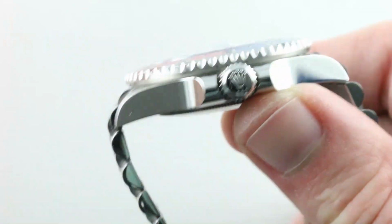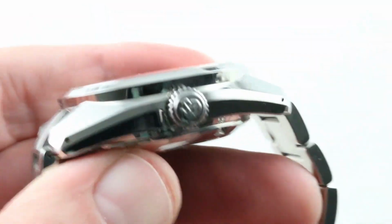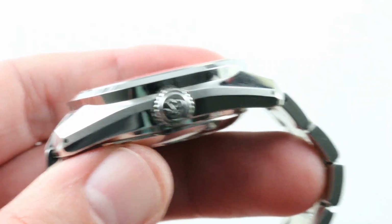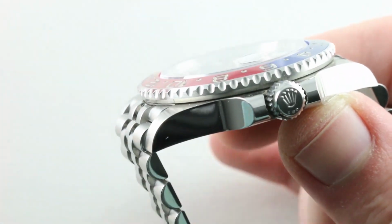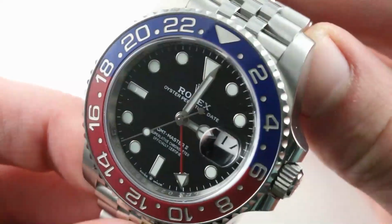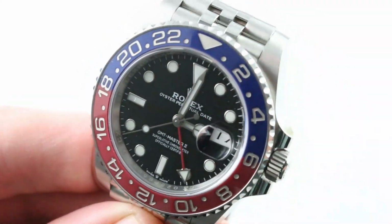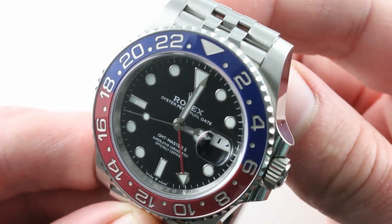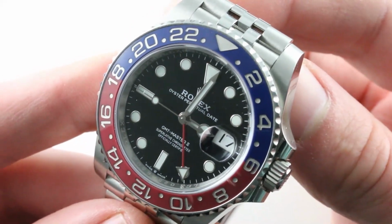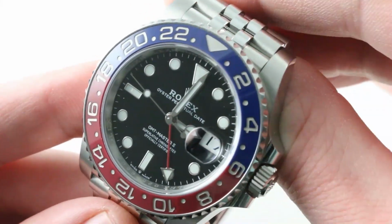Slimmer, 12.1 millimeters thick versus 14.3. You can see the Grand Seiko, though not a thick watch, looks downright chunky compared to the Rolex in profile. And I'll also mention it's important to regard the Rolex as a somewhat more adept dress watch, no longer a utilitarian pilot's instrument. I would say if you're going to pair one of them with a suit, they both work well, but this one simply works better. So let's talk about some tech.